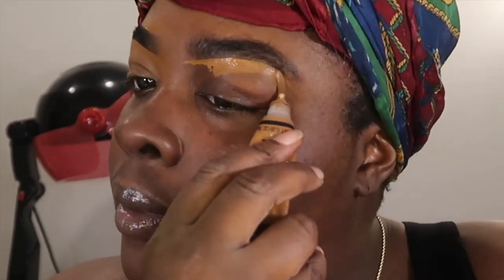So I decided to come on here and talk to you guys about my brows. I might as well, I get a lot of questions about what I use. So I'm just using a spoolie right here. And what I use to make my brows darker is just regular black eyeliner. You can use pomades, you can use all types of stuff, but I like to use black eyeliner.